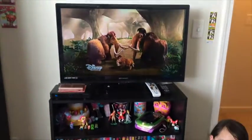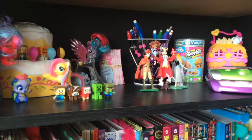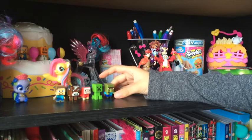Okay, so the girls are going to talk about this. They have Ice Age on. Disney Channel's always on. So now we are going to do this shelf. And so we have our little Minecraft figures.